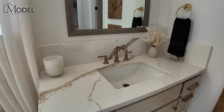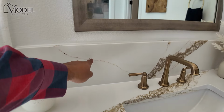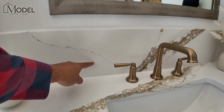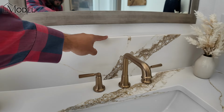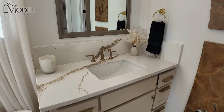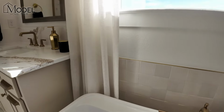And then little elements like this are gonna be an upgrade, but look at how high they carried that backsplash up on the sink. Typically you get a little 3-inch, but look, they went up probably about 6 or 7 inches higher than the faucet there. So, little touches there. I love the tile behind there that they did.